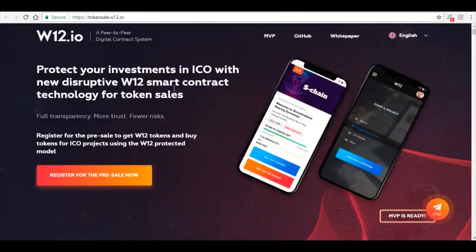But going on to the website itself, which is the important thing, they've got an app here that you can see on the iPhone. You can see how it looks on there. That's interesting: you can buy tokens or you can buy W tokens. So that's sort of how it works, an example of what they're talking about.